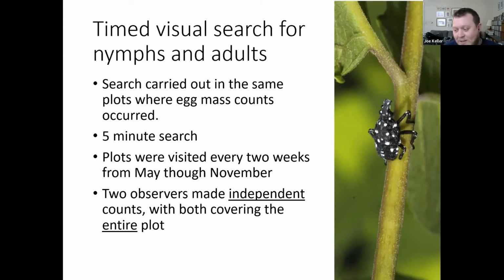When you get to super high densities of lanternflies, sometimes 5 minutes feels like you don't have quite enough time. So there are some occasions where you might wish for more time, but a lot of the time, especially because in a lot of the plots we're looking at very low densities or no lanternflies, 5 minutes feels like a long time to be searching. And so we visited these plots every 2 weeks from May through November.